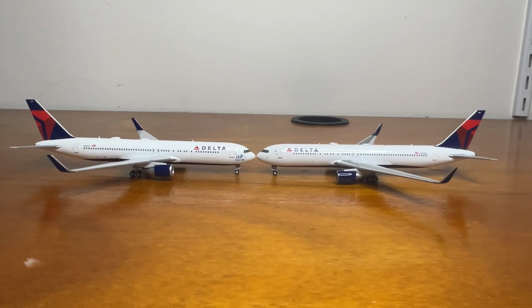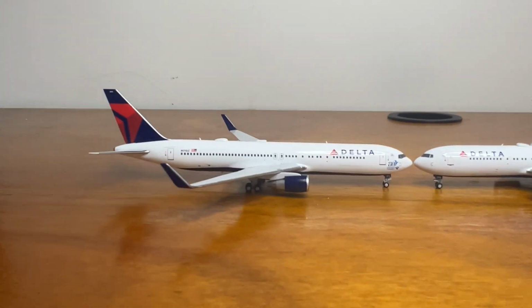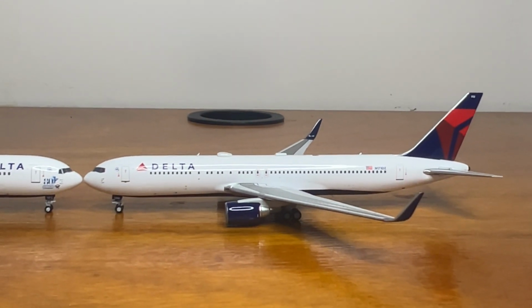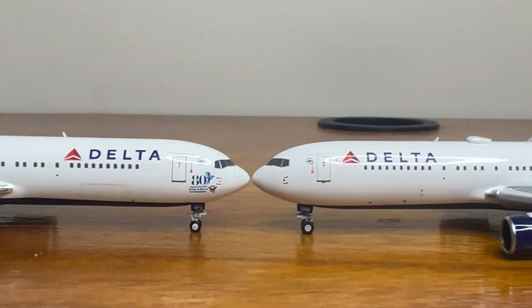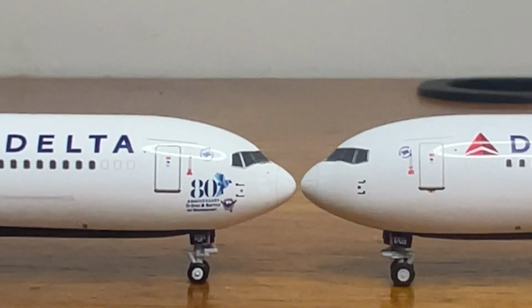And now it's comparison segment time. We'll be comparing the Panda model's Delta 767-300 to the NG version. Unfortunately, I did sell my Gemini Jets version, so we cannot compare that in today's video, but it would have been a good comparison. I really want to go over the main differences between these two widely available Delta 767 products in 2025.